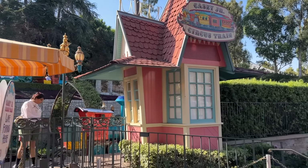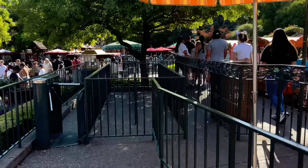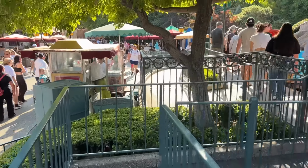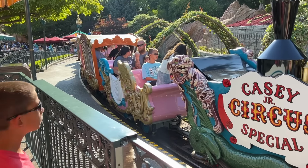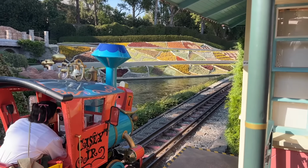James spotted that Casey Jr. Circus Train has no line. No line. So we are gonna do it. We're gonna do it after all. Woo woo! We're still able to do it. There's also two trains on the track right now, so there's not really any line anyway. They only had one earlier, so you'd have to wait for it to go the whole way around before they'd load another one.